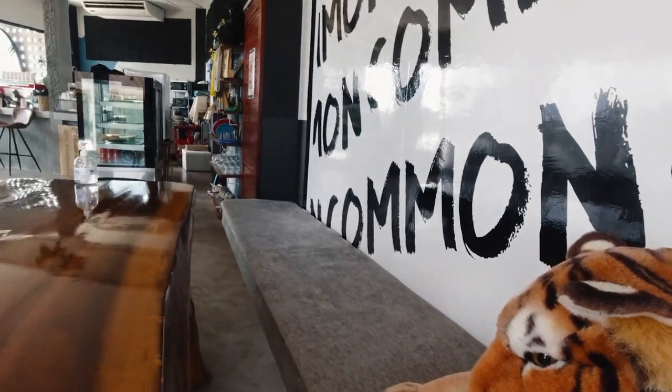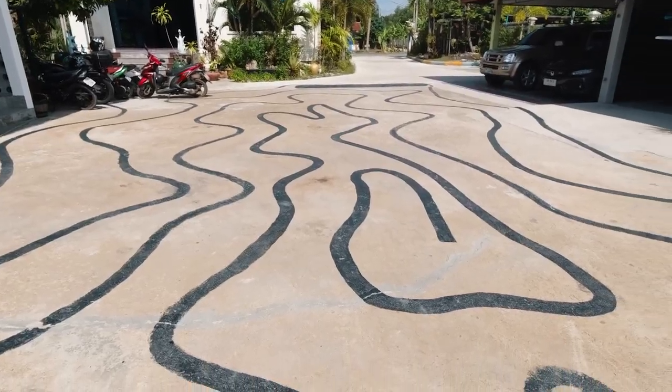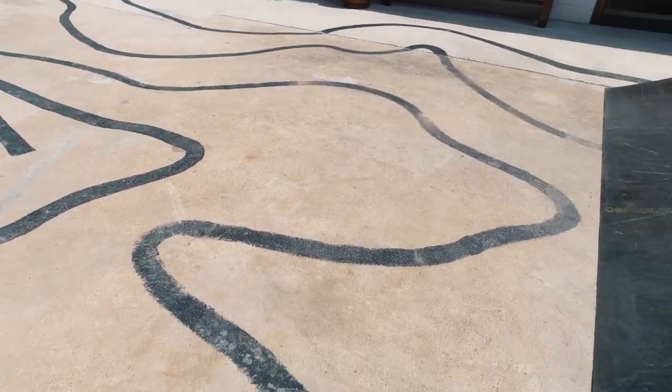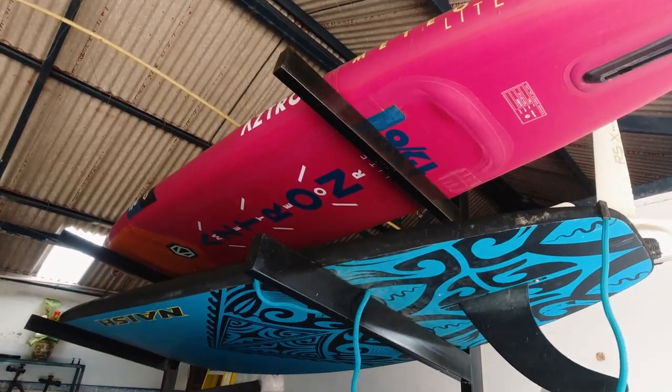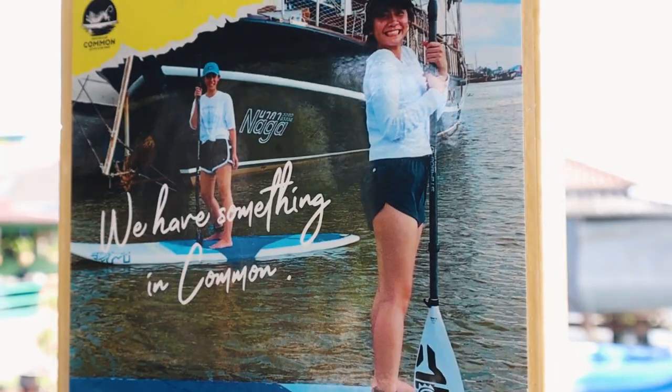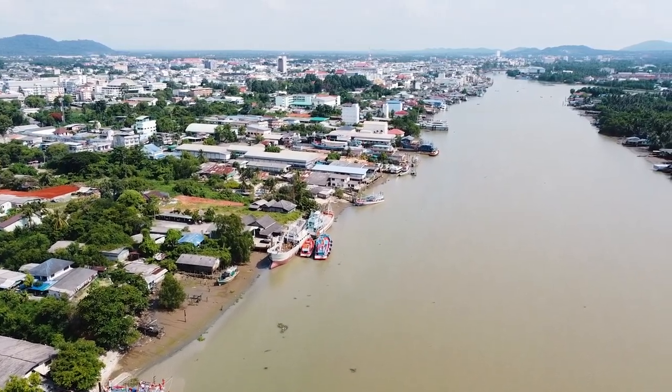For coffee right by the river here at this place called The Common, which is interesting. It's not just a coffee shop, it seems to be an activity and art space as well. We also see surfboards, what are those called? Surf skates. Mm-hmm. Surf skates, and a little surf skate park. Also paddle boards, and I believe you could paddle on the Tapi River around the evening when it's not as hot. So it just seems like a new space that some young people in Surat Thani city put together.